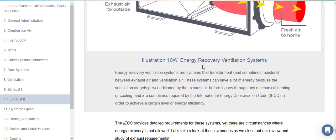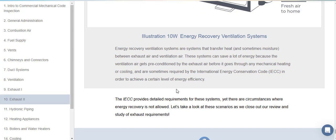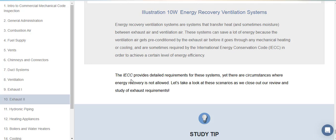Illustration 10W, energy recovery ventilation system. Energy recovery ventilation systems transfer heat and sometimes moisture between exhaust air and ventilation air. These systems can save a lot of energy because the ventilation air gets pre-conditioned by the exhaust air before it goes through any mechanical heating or cooling, and are sometimes required by the International Energy Conservation Code, IECC, in order to achieve a certain level of energy efficiency. The IECC provides detailed requirements for this system, yet there are circumstances where energy recovery is not allowed.